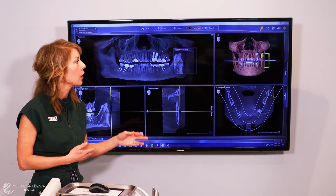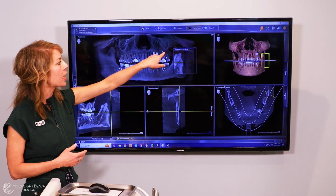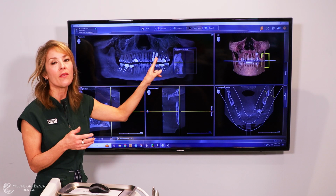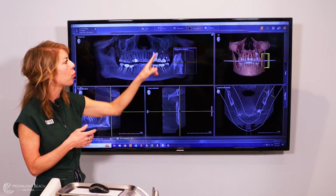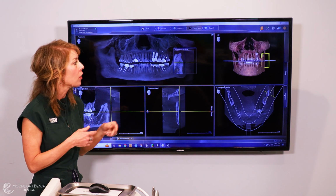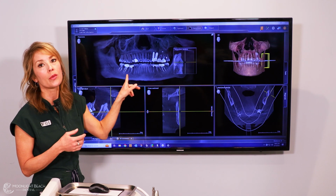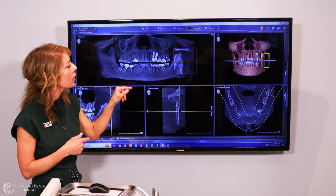And when we look at this evaluation, the first thing I noticed when I walked into the room was these big puffs of sealer, is what we call them. It's essentially the filling material that, whenever they did this root canal, this one being over 20 years ago, they pushed out some of the filling material, in this case on the upper into her sinus, in this case on the lower into her jawbone. These can actually be pretty difficult to clean out once I get in there surgically.